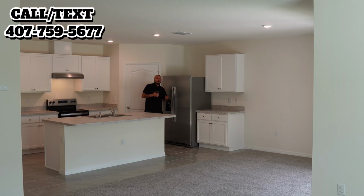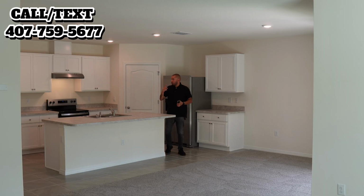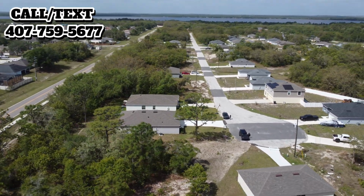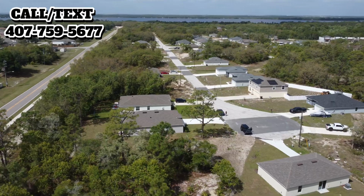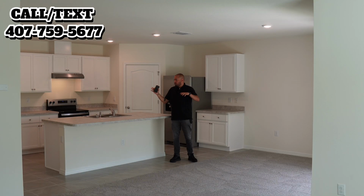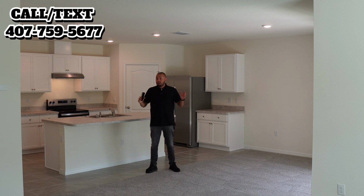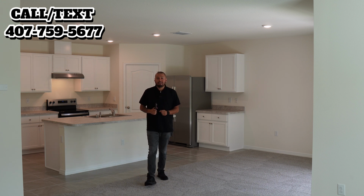This home that we're checking out has 4 bedrooms, 2 bathrooms. We're on a cul-de-sac right now, so you have that peace of mind. You can have the kids hanging out out front, maybe some small pets. So you have the cul-de-sac back here with the privacy, 4 beds, 2 bath, 1828 square feet. Currently, this one's priced at $319,000.